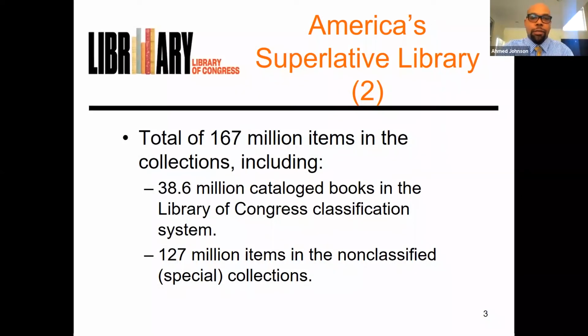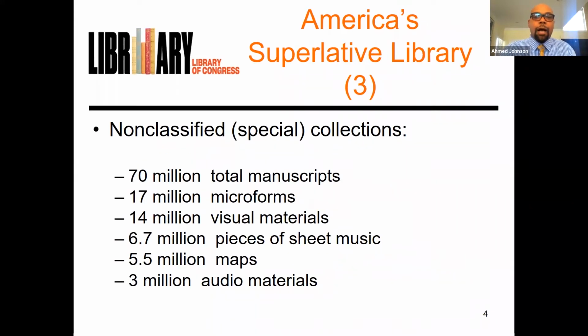million are books. And we have another 127 million items in our special collections. And when I say special collections, what exactly do I mean? We have manuscripts. Sarah mentioned I used to work in the manuscript reading room. In the manuscript reading room, we have the papers of noteworthy people, presidents, every president from George Washington up into Calvin Coolidge, Supreme Court justices, their personal papers, and so forth.